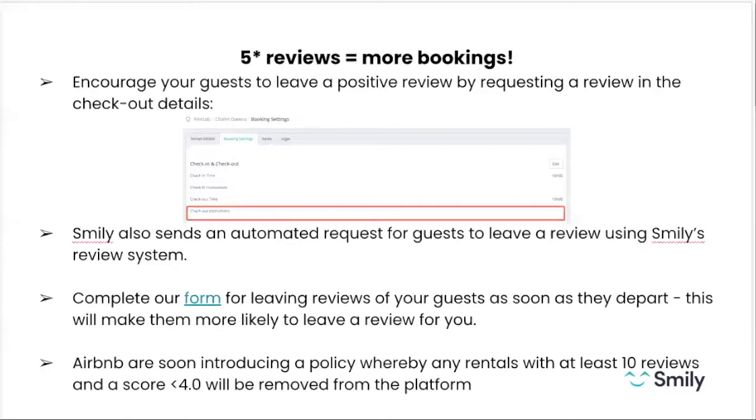It's really important to be aware as well that Airbnb are about to introduce a policy whereby any rentals that have at least 10 reviews and a score of less than 4 will be removed from the platform. So if you've already got quite a lot of reviews on your rental, but your average review score is less than 4, then you risk your rental being unpublished from the Airbnb platform. So it's just another point to indicate just how important reviews are for your ranking on the platforms.